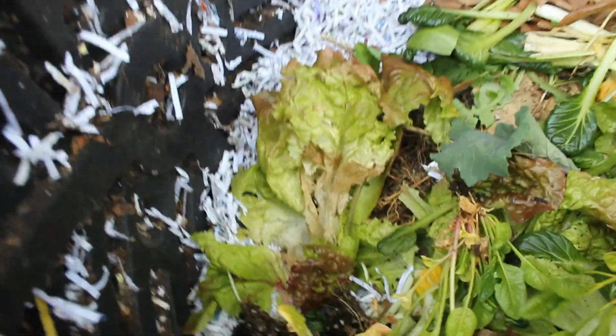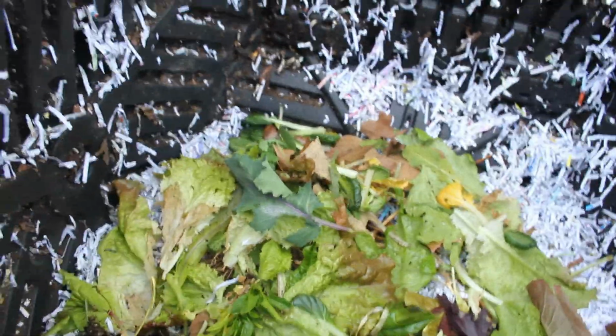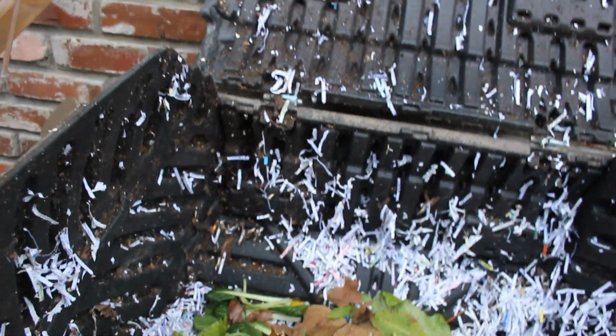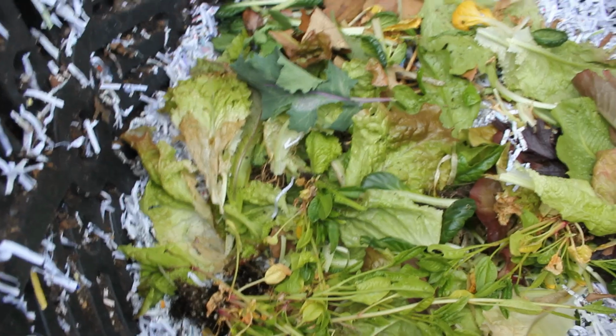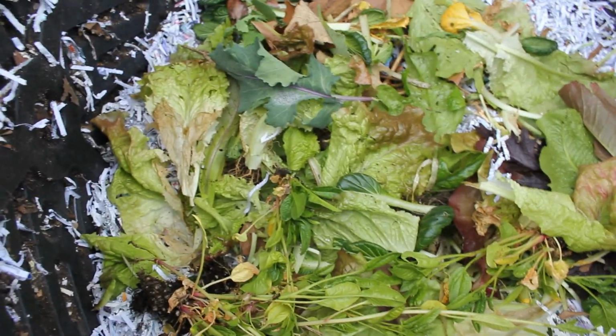One of my neighbors that I harvested a bunch of stuff for yesterday, she and her husband make homemade beer. So they brought me over a big bottle. I don't know what it's called. It's a really big bottle of beer. But anyways, they make their own beer, which means they have spent grains, which means she's gonna bring that over. We're gonna add it to this compost.